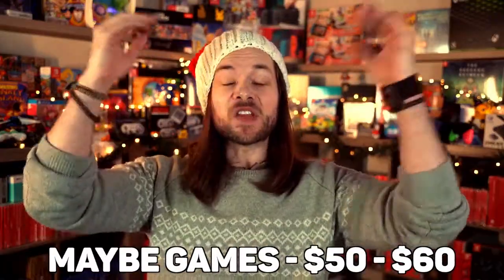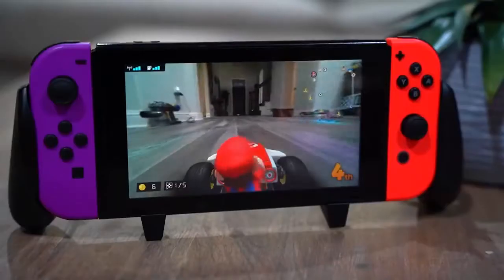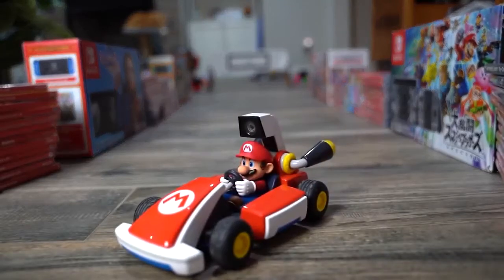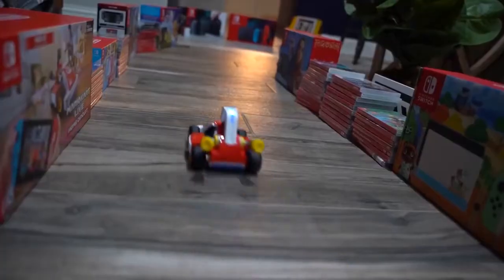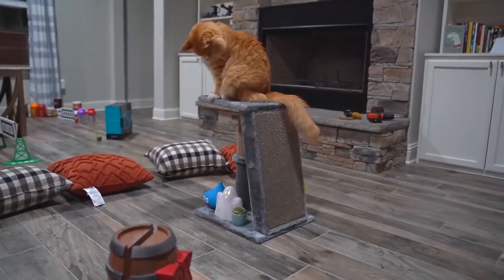Okay, starting with the $50 to $60 games, well actually, there is one even more expensive than that, and that's Mario Kart Home Circuit. It's like $99, I think. It's really expensive, but it's awesome. It's expensive because it actually comes with an RC Mario Kart kart. You can make tracks out of your own house and then race in augmented reality around your room. All you need is the game and your Switch. It is really cool and a great Christmas gift, but obviously it's expensive. So I put it in maybe.